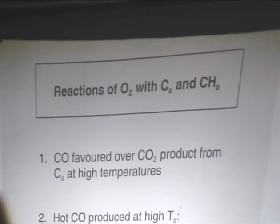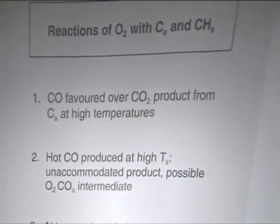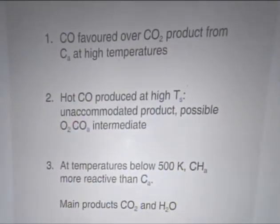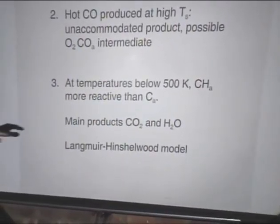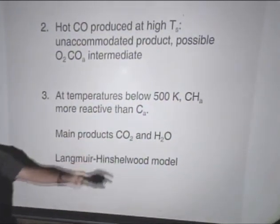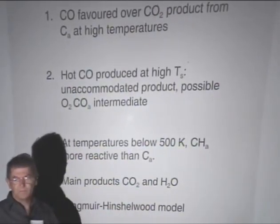So just to summarize now, we see that carbon monoxide is the favored product at high temperatures. The hot carbon monoxide is produced when the surface temperature is very high, and this is a misprint. That should be O2C intermediate, not O2CO intermediate. And at lower temperatures, when we have CH present as the dissociation product of methane, then we get the reaction to go much more quickly through CH. But when the CH reacts, we find that the product is always carbon dioxide. We don't form carbon monoxide from CH. We haven't been able to observe carbon monoxide from CH.